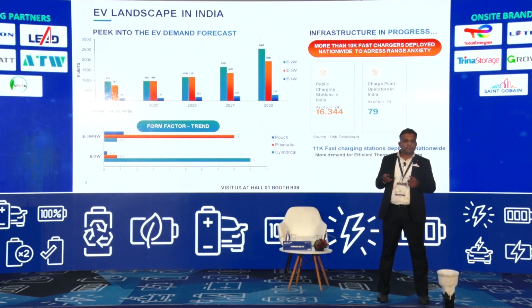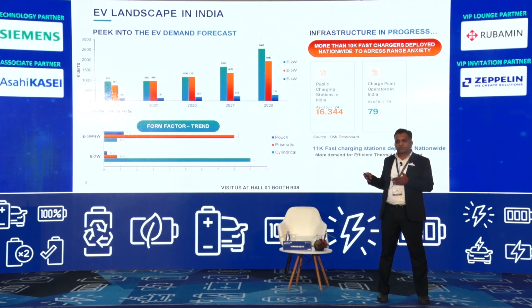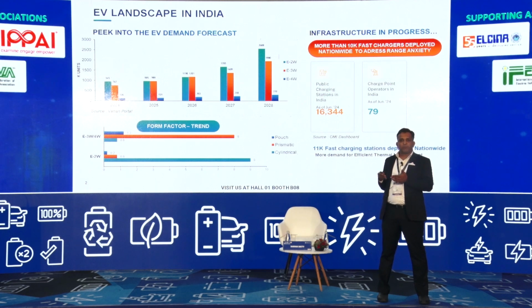Today, the larger issue is anxiety over the range as well as safety. This brings us to a situation where we work with OEMs, try to understand their key requirements when they're building the battery, and help them by offering solutions which can make it viable in terms of cost as well as from a safety perspective.